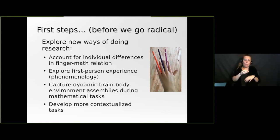And there's also not much emphasis on phenomenology, the first-person experience, while we are doing numerical cognition. I think this can also be related to bodily interactions, because when you talk to children, they report on how they use their bodies to do numerical cognition. I'm particularly referring to cognitive neuroscience research here. Of course, there's lots of research where children are interviewed and observed, but not in the context of cognitive neuroscience.